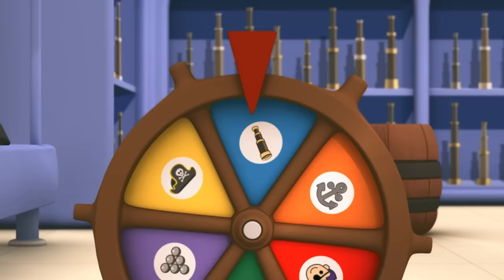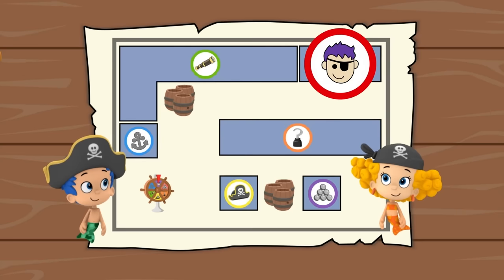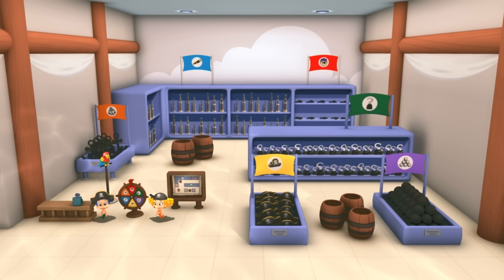Round and round the wheel goes, and where she'll stop, nobody knows. Arr, an eye patch. Let's look at the map again. We're here, at the wheel. Do you see the eye patch? There it is. Are the eye patches near or far from here? Yeah, they're way over there. That's far. Let's go find them in the store.